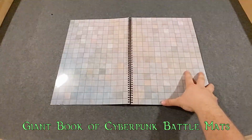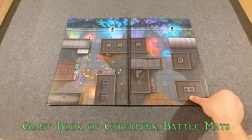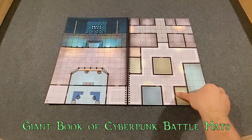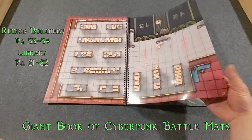I don't think I played in many games where I could have used a lot of maps from this book, other than one or two games of Vampire the Masquerade, but there are some great maps. There's definitely some in here that I think you could use in a fantasy game. There's even a few that could be explained away as arcane in nature. My favorites from this would be the Ruined Building and the Library.